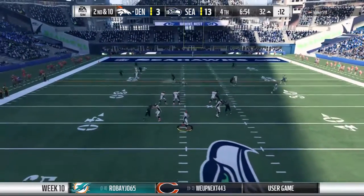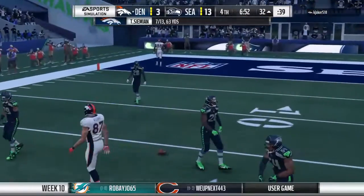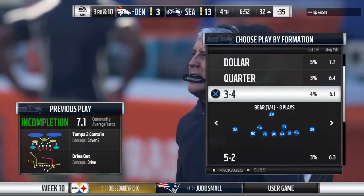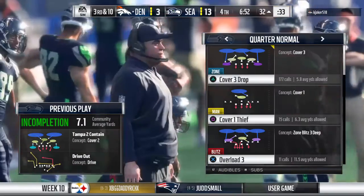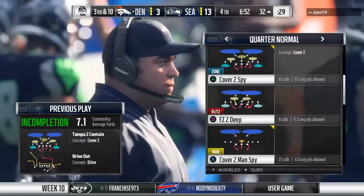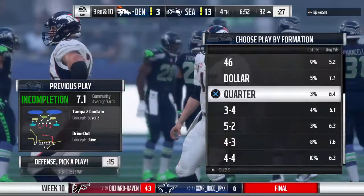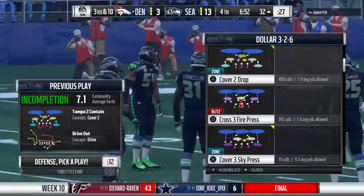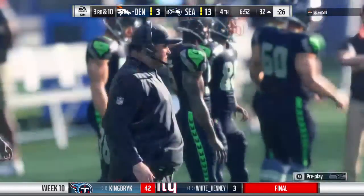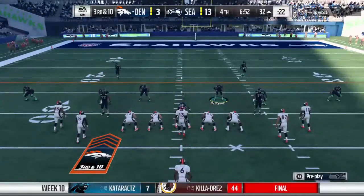On 2nd and 10, Simeon. His throw incomplete. Let's face it, you can run the route tree as many times as you want, get in sync, practice it, do all those things. But once you get to game speed, it doesn't always time up quite that well. That one goes incomplete. This offense was on the move. Now 2 straight incompletions have them looking at 3rd and 10.